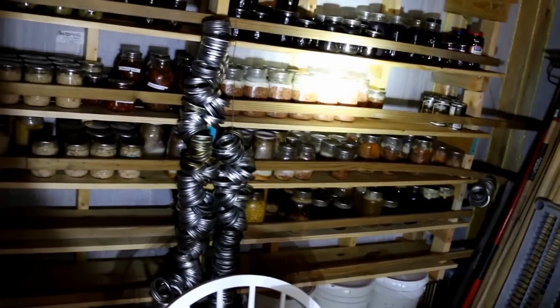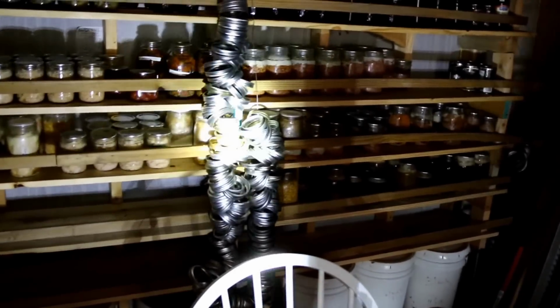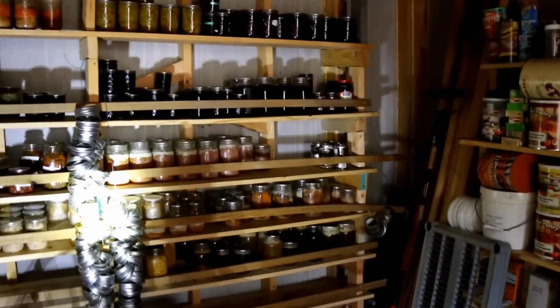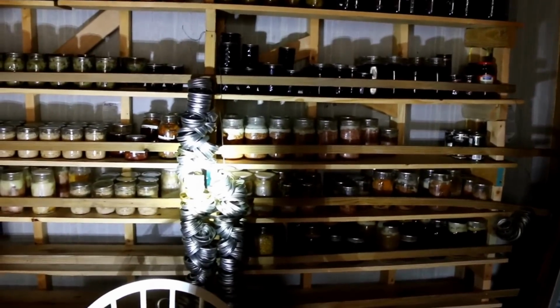As you can see, hamburger is a big one we're down on. All we have is the quart jars left. So from here on out, we eat the quart jars and we replace. So I didn't have enough because I should have only used a quarter of my stock for 1 year.